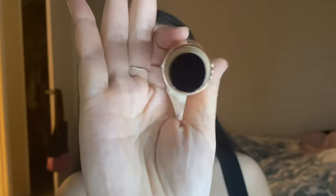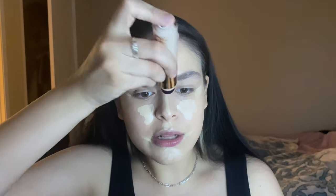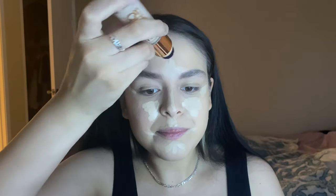Okay, so I usually go in with a sponge. Sometimes I'll go in with a brush, not really though. Sponge is just faster for me. In with the brush, and this is what the brush looks like. It's cute, it's purple. And I think I'm gonna start with my forehead, just because I wanna let the concealer under my eye sit for a second.